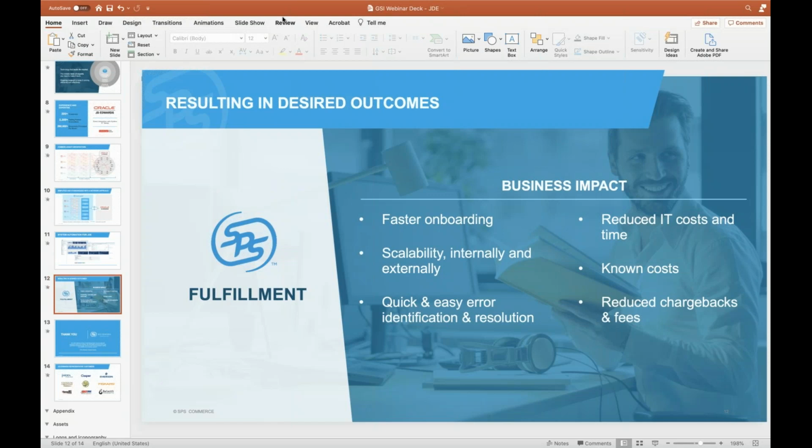The ability to identify an error and then have a business user be able to process or reprocess that and send it on its way, instead of that going to IT where it might take a couple of days once they get to it to fix it, will reduce chargebacks and fees as well. And I think in general, it is great for morale for business users to be able to answer their customers directly, and for IT to focus on other things and not have to worry about that type of task. And again, it reduces IT costs by not having to spend IT time on basic EDI issues.